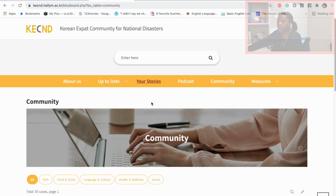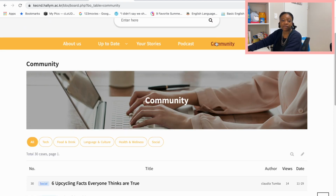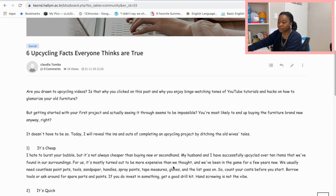Now, where to post a blog post? I think there is no point in writing something and then just keeping it. It's good to share. Share your work, and even if you just put it out there, I think you should put it out there. I love the fact that you can write for yourself, but I think sharing is also really good. So for me, I'm currently sharing my stuff on the Korean expat community for national disasters. A friend specifically asked me to do this, and I did the blog post that I wrote up last week, 6 upcycling facts everyone thinks are true.